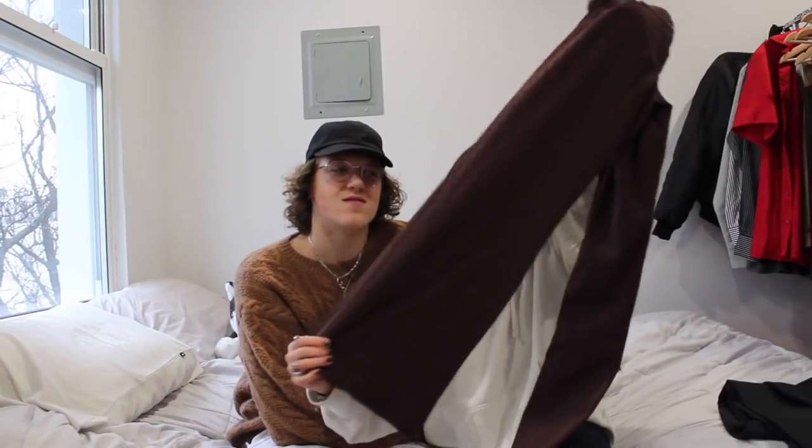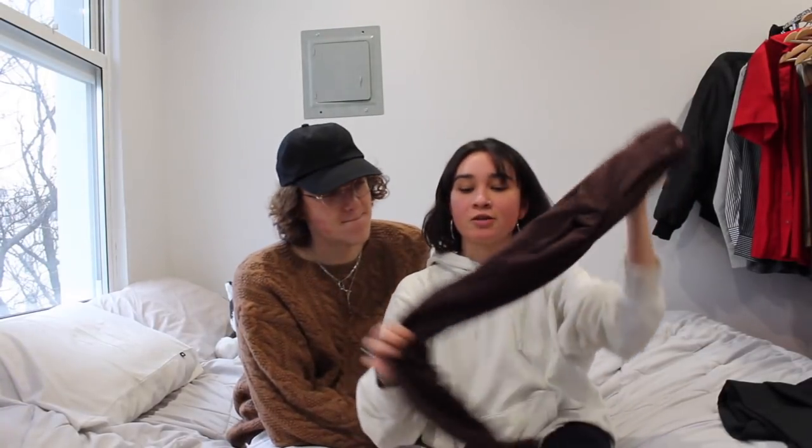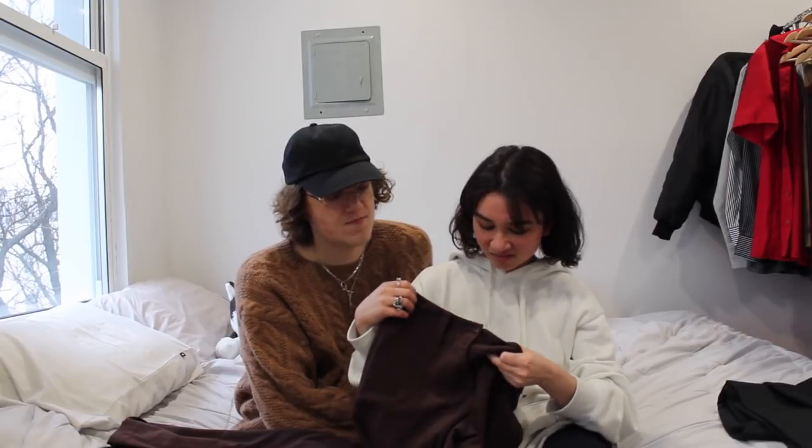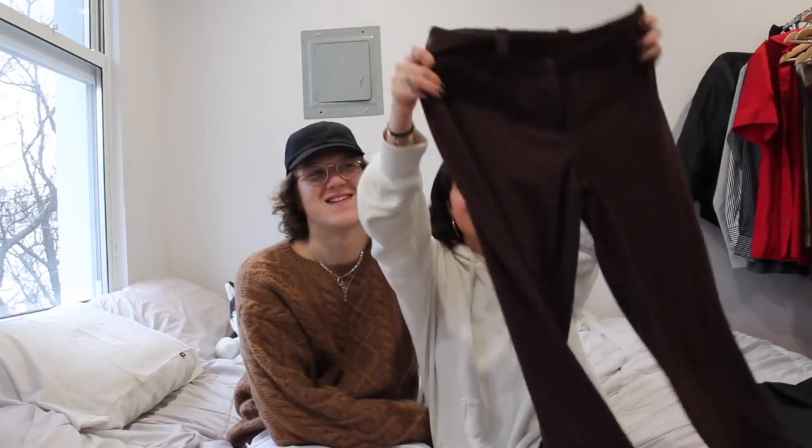All right, so the next pant I got are these brown flared pants. They're like the same shape as the other ones, but they're just way too long on me. So I'm gonna have to get them fixed. But they're actually pretty good quality. Well, kind of. But yeah, I really do like brown pants, so got those.